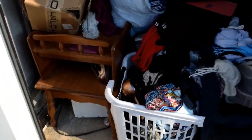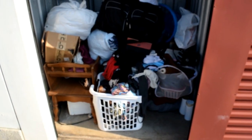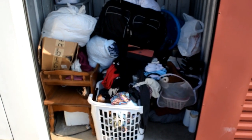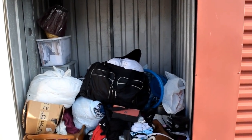But yeah, I only spent about 50 bucks on this locker, and I'm gonna take everything out of here, move it over to my unit, and then we will find out tomorrow if I overspent. So I'll see you tomorrow.